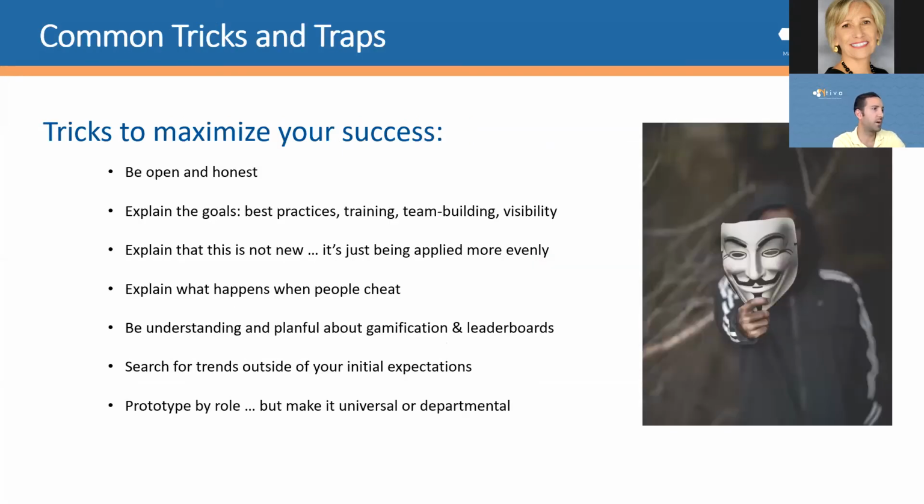So how do you make sure you get a win? How do you maximize your success? Again, be open and honest. Talk to the employees, talk to the management team, and explain the why. The why is really important. And explain the goals. Here's what we're trying to achieve. Here are the best practices. Here are the improvements to training we want to build. Here's the team building that's going to come out of this. And here's the visibility everyone's going to have. And explain this is not anything new, just being applied more evenly now.